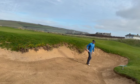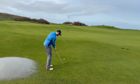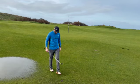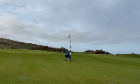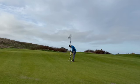The green itself has 2 tiers. The green slopes down towards the right hand side as you approach it. If the pin is on the left hand side, this is quite a flat bit of the green, but if the pin is over to the right hand side of this hole, then it is going to be a really slippy putt all the way down to the right hand side of the green.